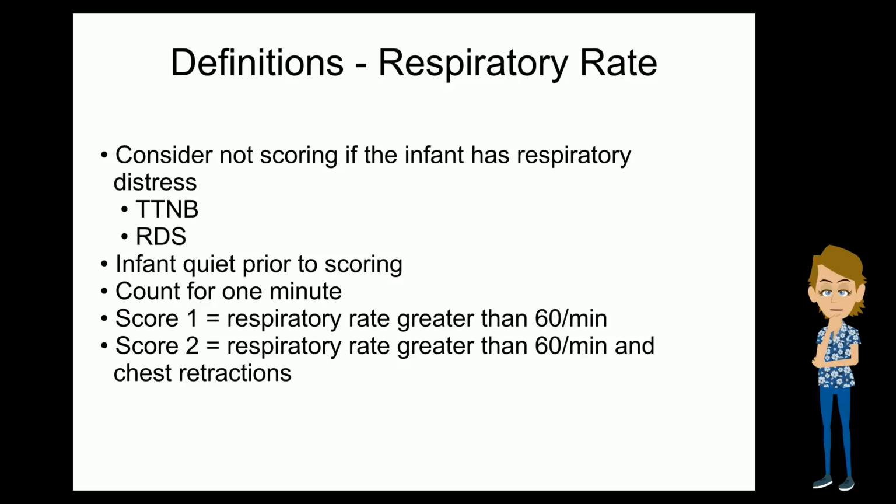Score 1 when the respiratory rate is greater than 60 per minute. Score 2 when the respiratory rate is greater than 60 per minute with retractions. The video clip shows chest retractions and the baby is making a grunting sound. This baby's symptoms are from respiratory distress.